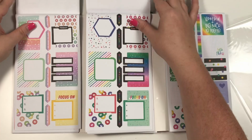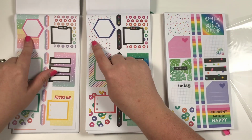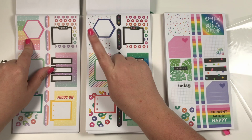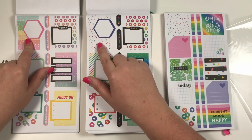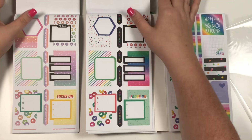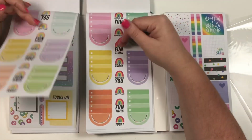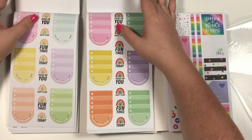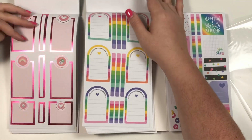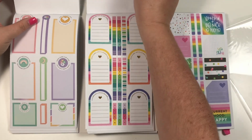But even here, these are different backgrounds. Here it's a white background with colorful designs. Here it's a colorful background with white designs, but it's like the same sticker. So you really just need to keep that in mind. These are more expensive sticker books, so you can kind of just see what works for you and what doesn't.